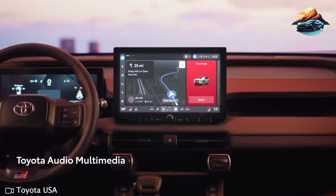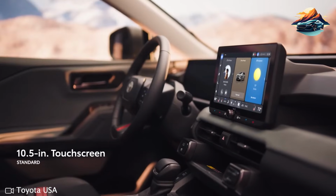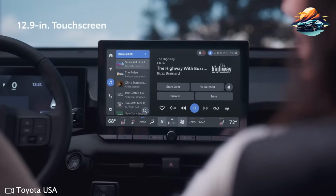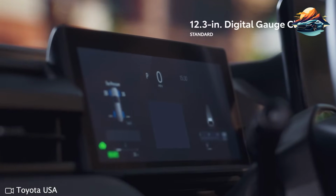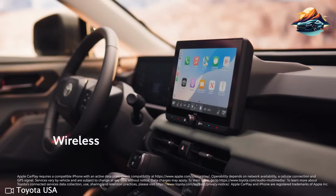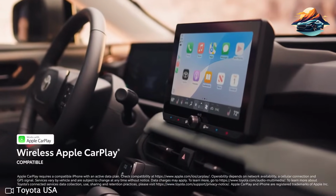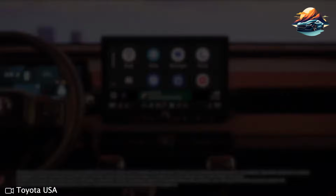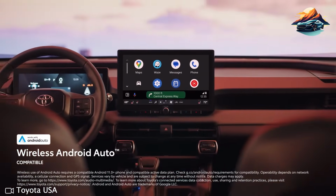The 2026 RAV4 gets a standard 10.5-inch infotainment screen across all trims, with higher trims bumping up to a 12.9-inch display. The 12.3-inch digital gauge cluster is also standard, and it looks sharp, with clean graphics and deep customization. Toyota added its new Arene software platform, which runs wireless Apple CarPlay and Android Auto while letting you use dual Bluetooth connections, meaning two devices can be connected at the same time.